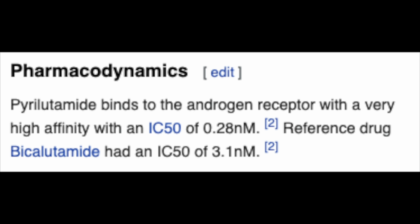So this alone puts Pyrilutamide as a far more effective treatment as an anti-androgen, as it is going to outcompete DHT completely. And to give you guys a quick comparison, Pyrilutamide binds to the androgen receptor with a very high affinity with an IC50 of 0.28 nanomolar. And this measures a drug's efficacy, and the lower it is, the more potent. Whereas, for example, bicalutamide has an IC50 of 3.1. RU has an IC50 of 1.1.